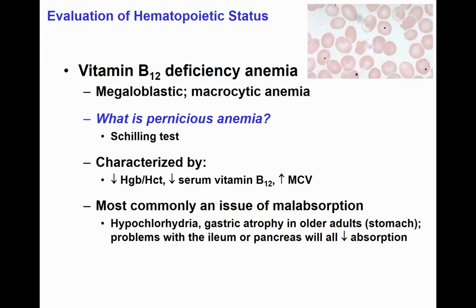The one thing up here that I'm not going to ask you to explain is the Schilling test, which is how we discern whether there's an intrinsic factor involved in the B12 deficiency. That's how we diagnose pernicious anemia. And again, to be very clear, pernicious anemia is macrocytic anemia caused by B12 deficiency, very much because of a problem with intrinsic factor. That's the specific thing that's driving it.